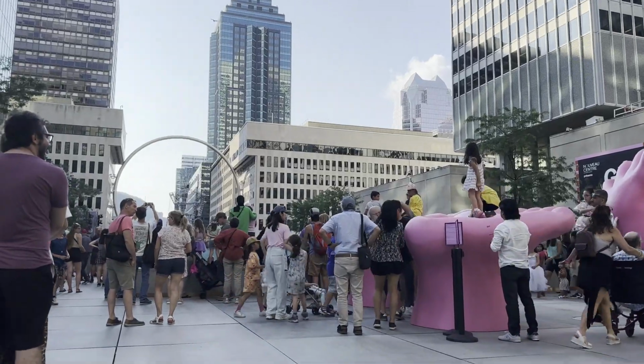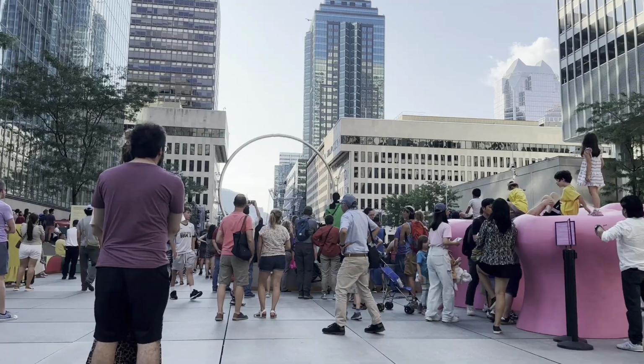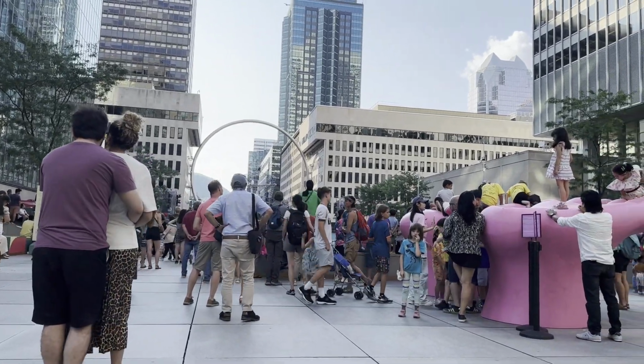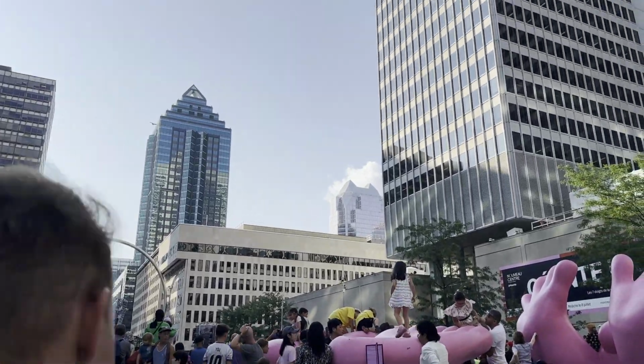Look at this. There's like an event going on or something. There's a giant circle there, which I don't know what it's for, but bless you. I have no idea what's going on here.